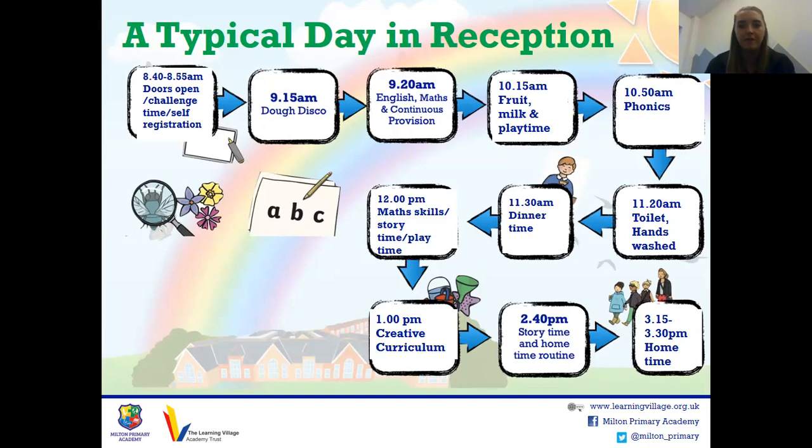And after phonics, we'll get ready for dinner and go up to the dinner centre at about 11:30. When we come back, we will do a quick math skills session, and we will have our outdoor playtime as well on our amazing new playground. Then in the afternoon, we will carry on with our creative curriculum. We'll have lots of nice activities, probably carrying on from the morning sessions as well. And then towards the end of the day, we will have a story and a little home time routine before the children go home.